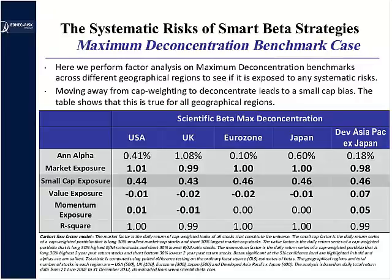Another type of exposure that arises is a small cap exposure, and I will illustrate this with equal weighted indices. Here we're showing a set of so-called maximum deconcentration indices. This is just an adjusted equal weight where you adjust for liquidity issues and turnover, so you're trying to have an equal weighted portfolio that is easy to implement. And here you see the small cap exposure of these portfolios. You can see that all of these strategies, across different regions, have a pronounced small cap exposure, and this makes perfect sense.